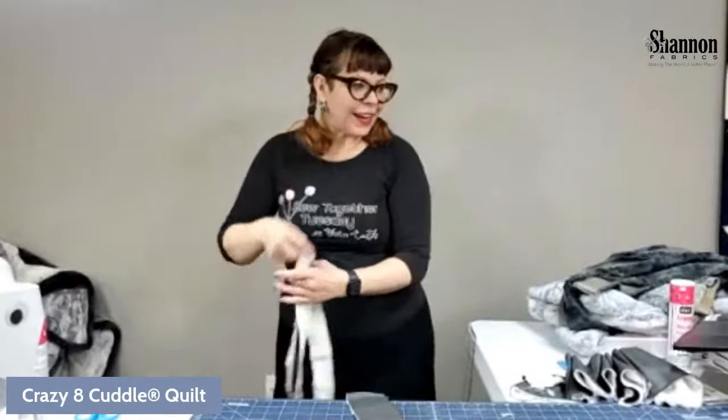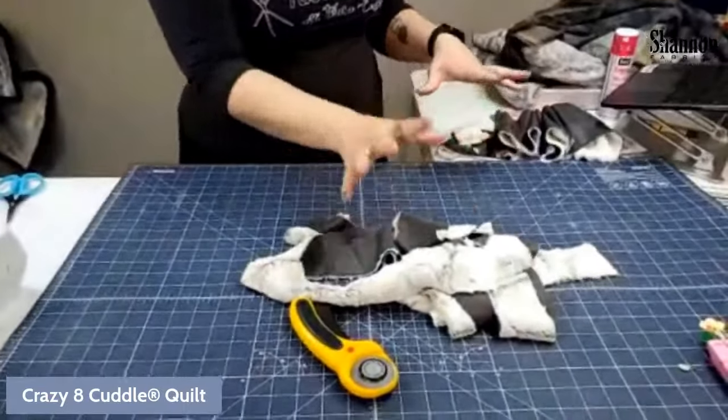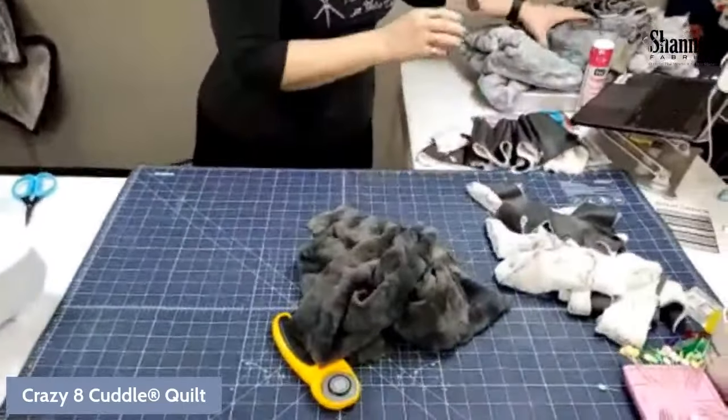I don't know. All right, so now I've got my 2 strips. I would cut 2 more if I were making the blanket, but I've got these 2. I've got my middle strips. Okay, and then I've got my other strips. So we're going to put some of this together.